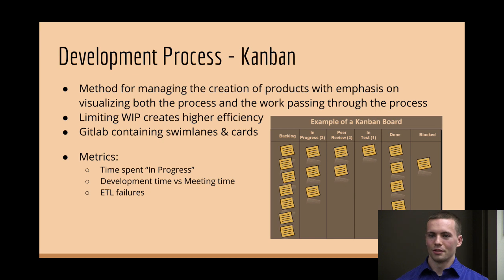Some of the metrics we chose for this first cycle is time spent in progress, to find out if we're being inefficient, if we're being blocked by something we didn't recognize, or if the story is too big or the card is too big and we need to decompose it into more cards.